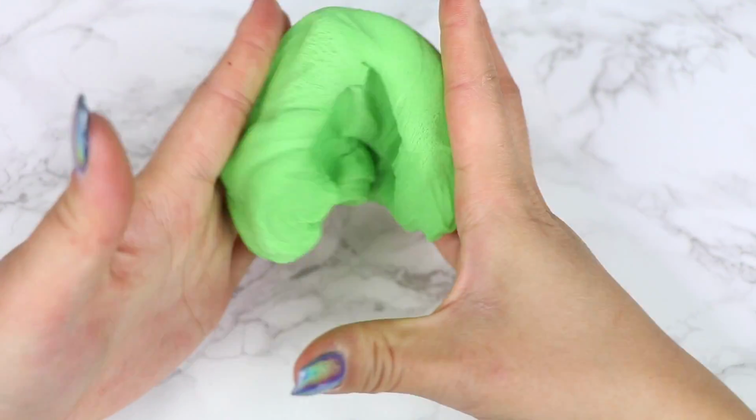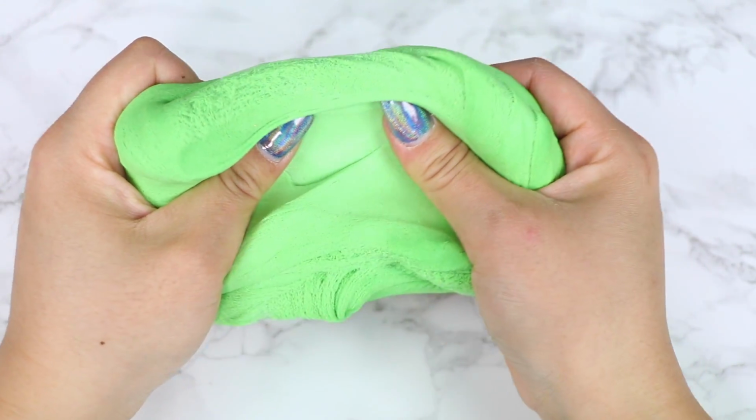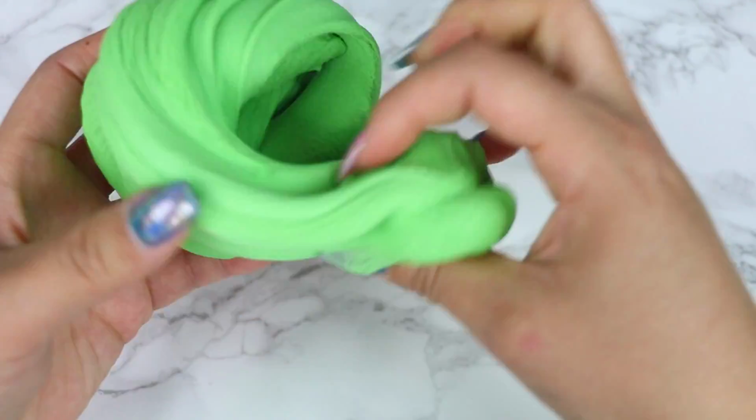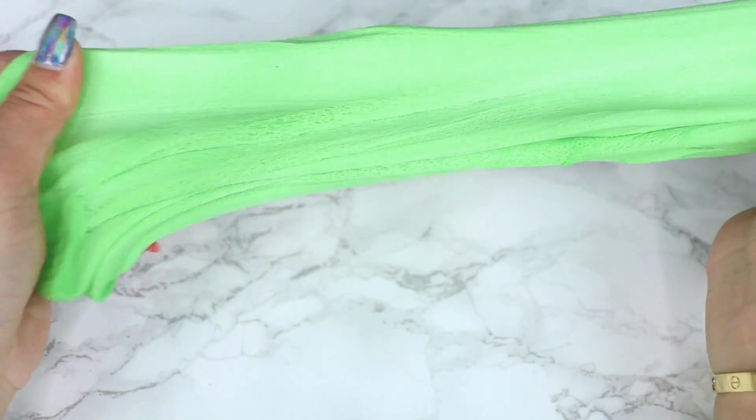It has a really strong green apple scent, which I loved. I paid $9.99 for this, which is really pricey. So if you want this, I suggest getting it from Target because it's only $4.99 there.